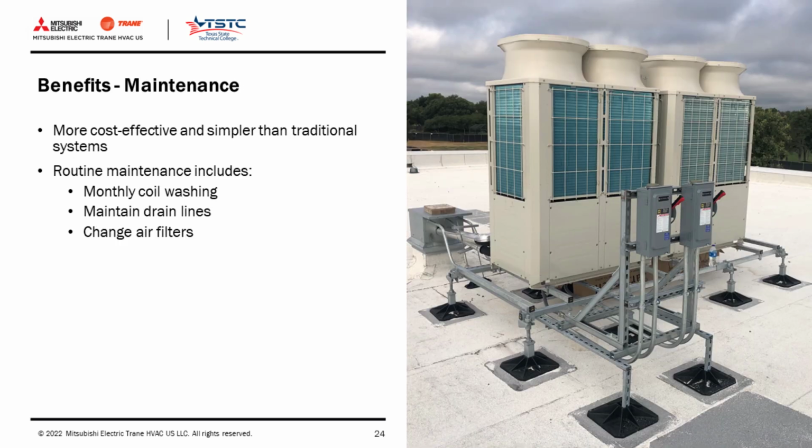Third, maintenance. VRF systems are more cost-effective and simpler to maintain than traditional systems. One reason that is true is because VRF allows multiple indoor units to join with a single outdoor unit. A typical maintenance routine includes monthly coil washing, drain line maintenance, and quarterly air filter changes. And like I mentioned previously, it took a little time for our maintenance staff to understand VRF, but the sheer reduction in units compared to something like chill water makes preventive maintenance of the system less cumbersome.